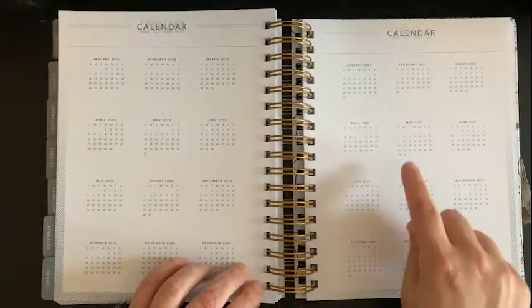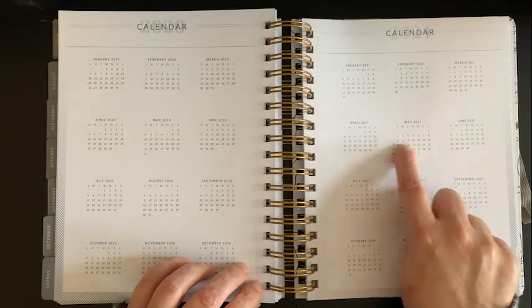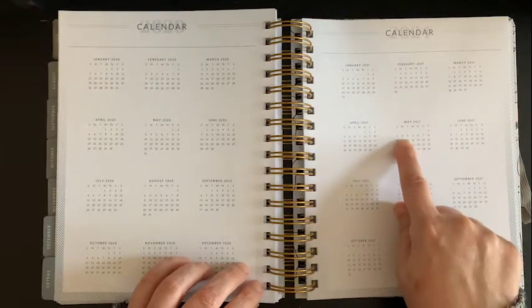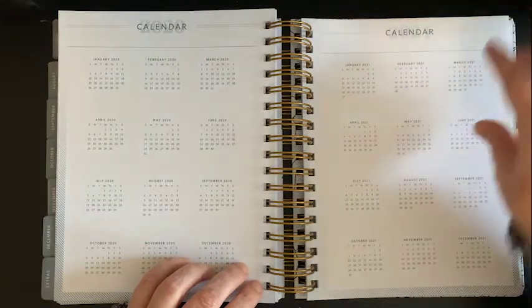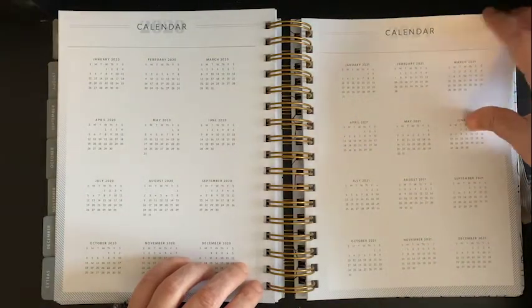So these are very, very tiny, and I'm sure I can find some little transparent dots that are super tiny that I can make work, or I'll just use a highlighter, like a Mildliner, and just highlight. But yeah, I do like a bigger yearly calendar. Okay, and then we have notes pages.